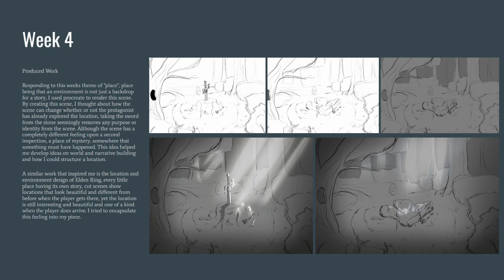A similar work that inspired me to this is Elden Ring. Every little place has its own story, with cutscenes showing different locations that look beautiful and different from before when the player gets there, yet the location is still interesting and beautiful and one of a kind when the player does arrive. I tried to encapsulate this feeling into my piece.